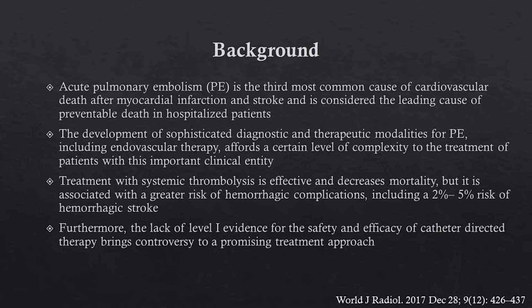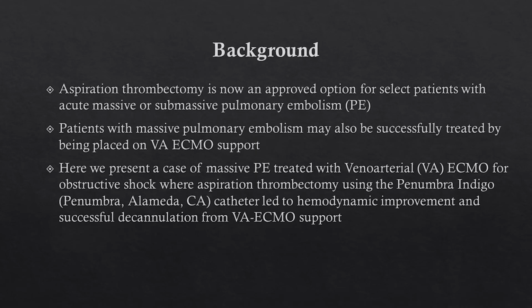So the risk of hemorrhagic complications includes a 2 to 5% risk of hemorrhagic stroke. Furthermore, the lack of level 1 evidence for the safety and efficacy of catheter-directed therapy brings controversy to a promising treatment approach. Aspiration thrombectomy is now an approved option for select patients with acute massive or submassive PEs.